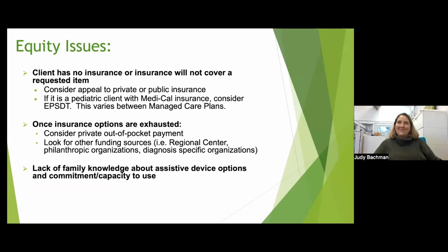Lisa is particularly skilled at finding other funding sources. So regional center often steps up and helps fund equipment. Philanthropic organizations often help. Diagnosis specific groups like Muscular Dystrophy Association may be helpful. GoFundMe pages, church organizations. Locally, we have used Variety Children's Charities and Native Daughters. So depending on where you are, there's different agencies to approach, but it takes some legwork to make that happen.